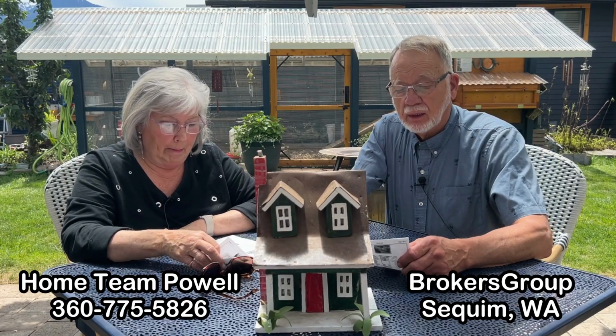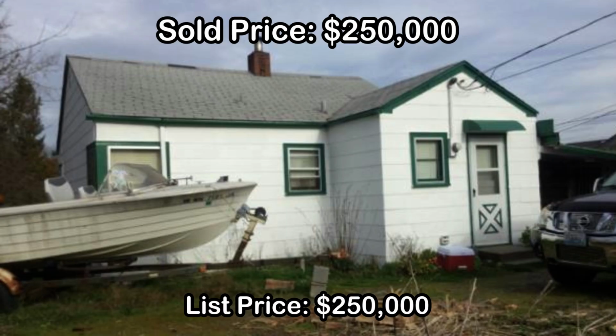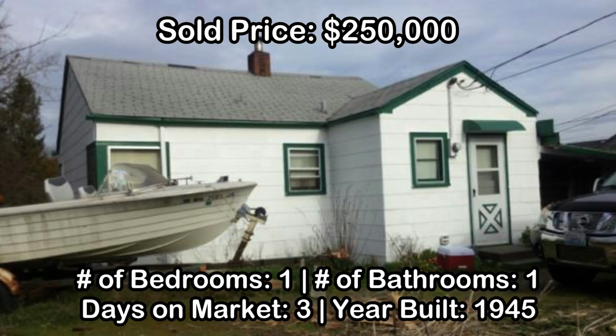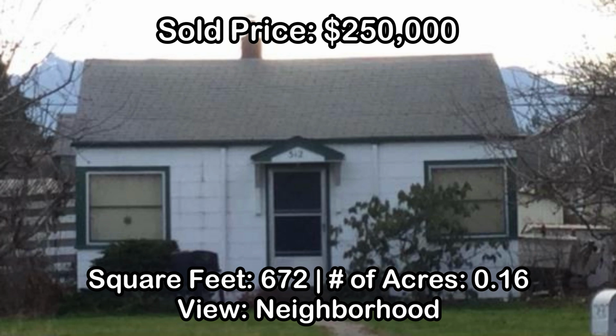Next one is on West 5th Street. Originally priced and sold at $250,000, 1 bedroom, 1 bath, 3 days on the market, built in 1945 with 672 square feet on a standard lot at 0.16 of an acre. I don't think that's a standard anymore. Neighborhood view.